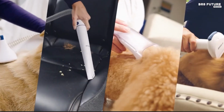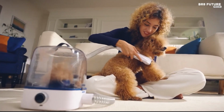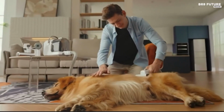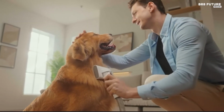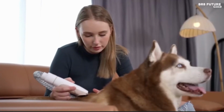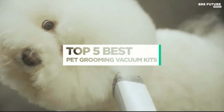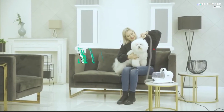Effortless grooming sessions await with premium vacuum kits that combine powerful suction with effective cleaning solutions. These kits provide a seamless experience by picking up pet hair while you groom, ensuring your home remains tidy without the extra effort. And that's where our guide to the top 5 best pet grooming vacuum kits you can buy for this year comes in.